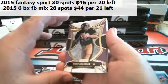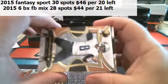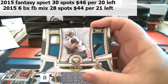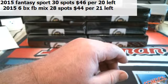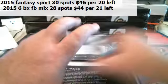Devontae Parker, Terry Bradshaw to 99. Marcus Mariota to 194. One color, three color, 9 of 50, T.J. Yeldon for the Jaguars. Let me see. Who has the Jaguars? Brother Craig has the Jaguars.